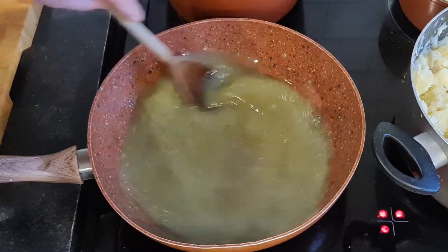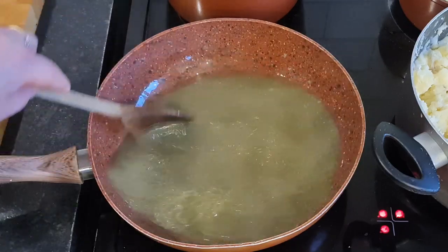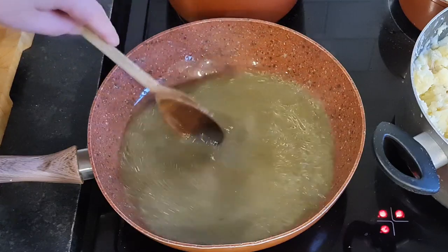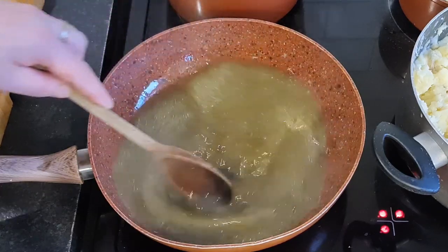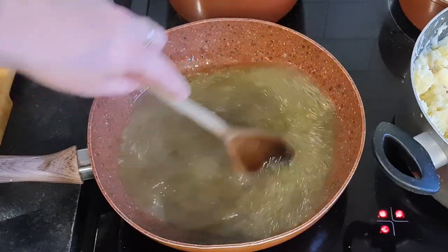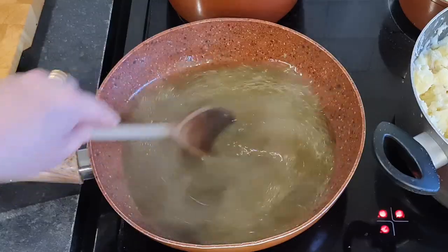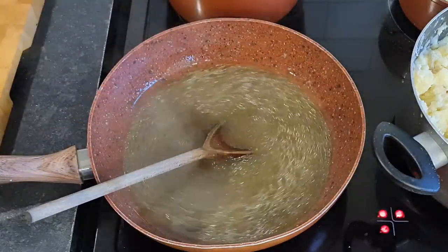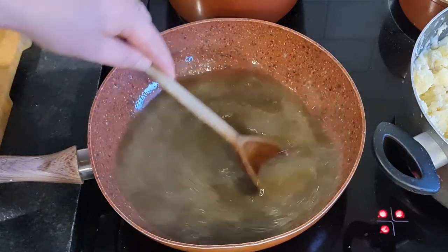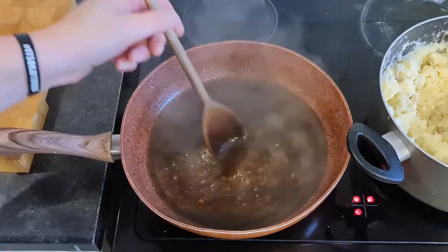It's going green. Right, what I need to do with this now is reduce it a little bit so it thickens. I'll tell you what, I'll bring you back when it's ready. After that segment, I'm basically going to be dishing it up. I'll be pouring our bubblegum gravy over our bubblegum chicken and all the other extras around here, like roast potatoes. Right, I'll be back. There is our bubblegum gravy finished.